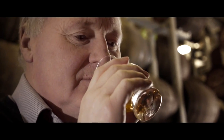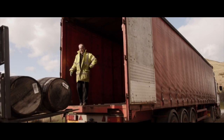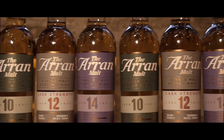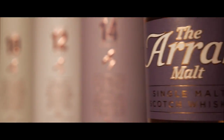Only when our malt is ready is it transported to the mainland. Bottled, non-chill filtered to preserve every drop of flavour. At the back of the Arran malt is a very spicy, probably slightly peppery taste. A sort of apple, plum, and there's a slight dark chocolate there. But that's what I'm finding in it. But other people find these things different themselves.